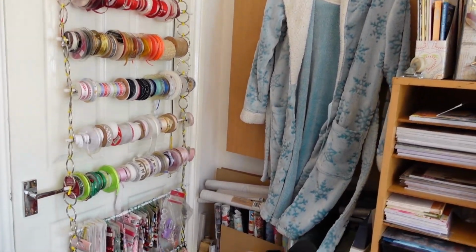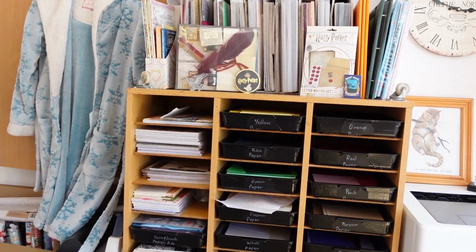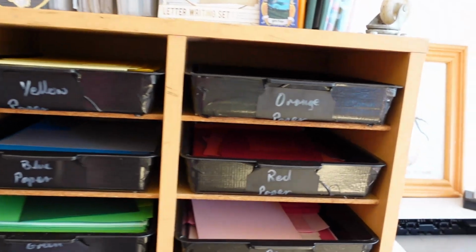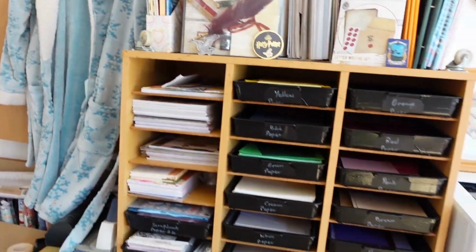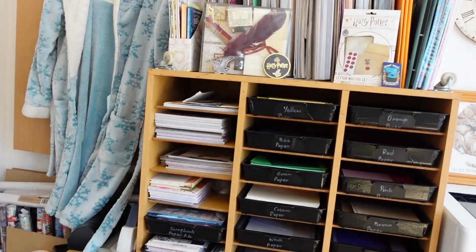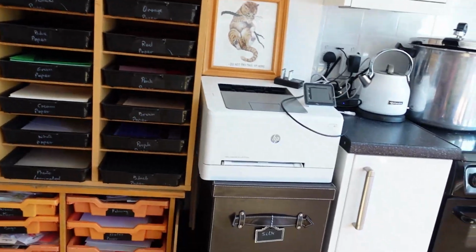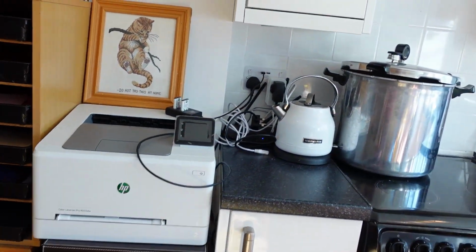I've sorted out all my papers. I've sorted out all my trays. That's just part of my plan. So I've got all my papers sorted out, all my papers up there. I've got all my trays down there sorted out and labelled. I've got my fabric sorted out, my printer.